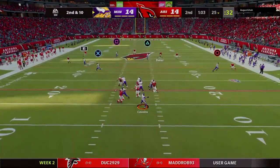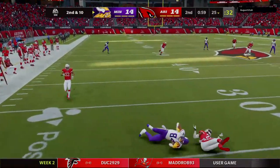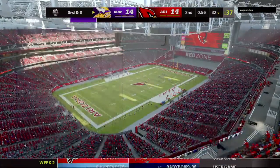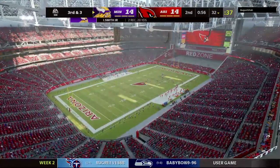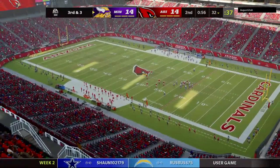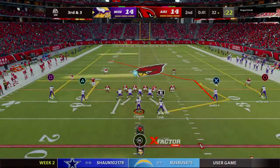Throwing again on 2nd and 10, Cousins, and they'll go back to Smith. This time it's complete, and he's going to be dropped following a pickup of 7 past the 30 to the 32. Not a big window to throw. Coverage wasn't too bad there. Yeah, they had him under wraps pretty well, but somehow he was able to muscle his way open and catch the ball.